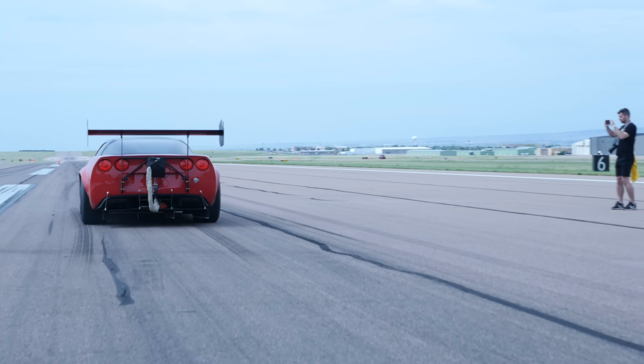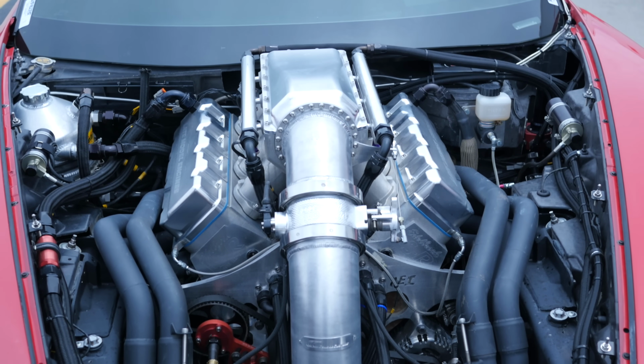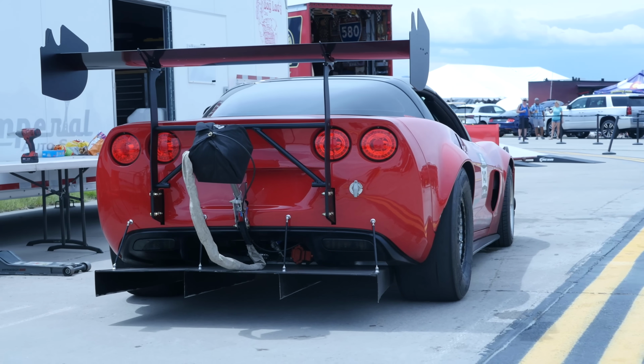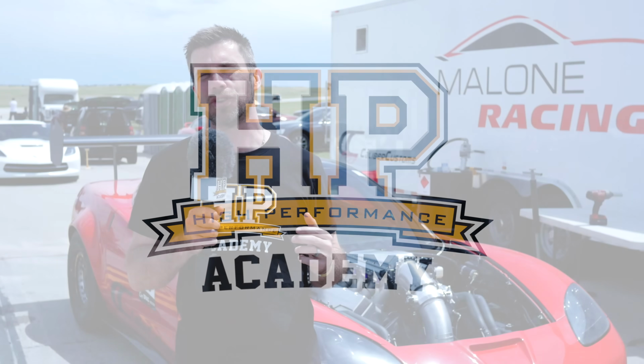With close to 3,000 horsepower at 45 psi of boost, Malone's Z06 Corvette holds the record as the fastest rear-wheel drive car anywhere in the world at a half-mile race event. With this much power in a rear-wheel drive chassis, traction is obviously going to be an issue, but despite this, Morris regularly competes with and beats the more common four-wheel drive Nissan GT-Rs and Lamborghinis.